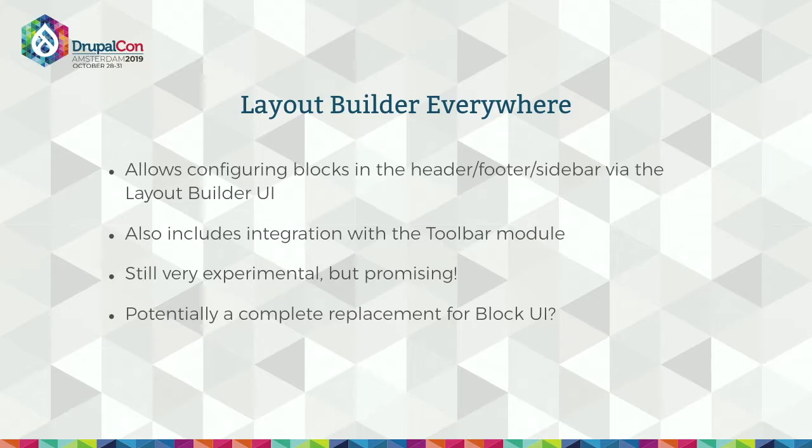And it would be really nice, as you'll see from my demo, because I really don't like the block UI. I rewrote the block UI twice and I still don't like it. I think maybe the third time's the charm, and we'll be able to remove that way of interacting with your Drupal site and really embrace the layout UI. So I'm going to take a break now and demo these two modules.